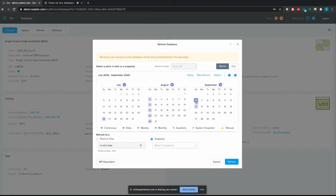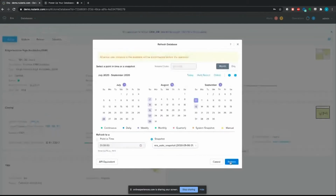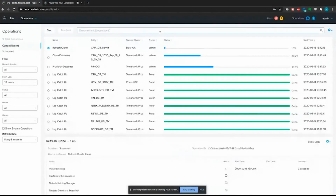I can just click on date. I can pick a snapshot. I can actually use point in time as well. Again, this is based on your SLA. This database's SLA doesn't allow me because that's how I initially deployed it. But I do have weekly snapshots, which I can use. So I'm going to pick a weekly snapshot of 6th September, and then I'm going to just click on refresh, and that's all. Era is going to refresh this database, and within 10-12 minutes, you have your database refreshed.